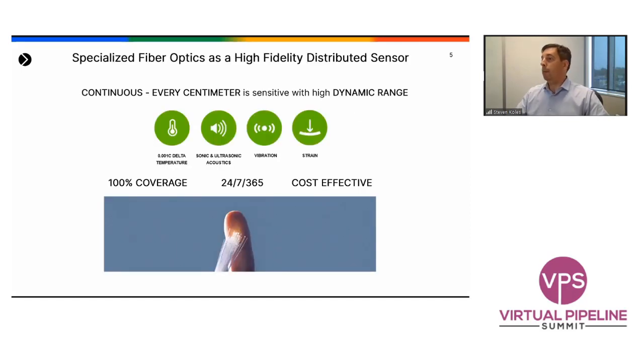So enter the world of fiber optic technology. I'm sure people have seen images like this where we show telecommunications fiber optics has been used in that sector for years to carry vast amounts of data. But we can also use a specialized version of that same technology that can be designed as a high fidelity sensor. And so if it is a sensor, what does it sense?